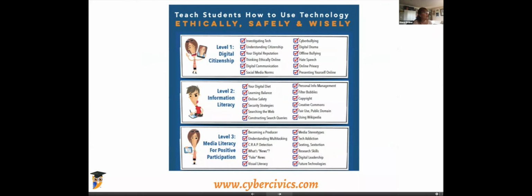This is a quick overview of levels two and three. Level two is information literacy, and you'll see all the topics that we cover. We're going to try to talk about a lot of those today. And then level three that we'll talk about is media literacy for positive participation. So before we get into it, I want to show you how Cyber Civics works, because we got a lot of questions about that yesterday.